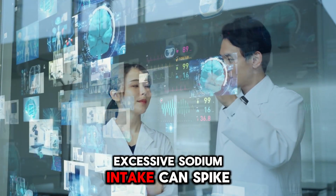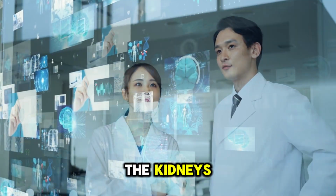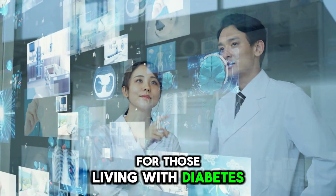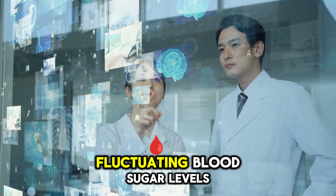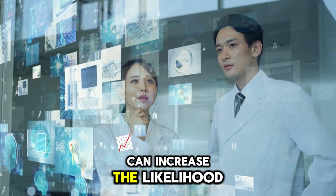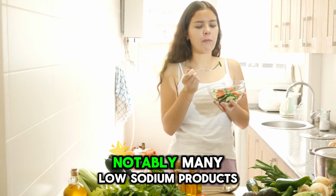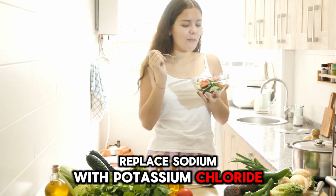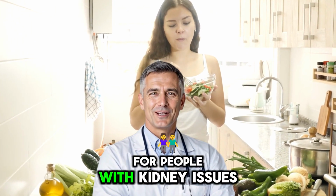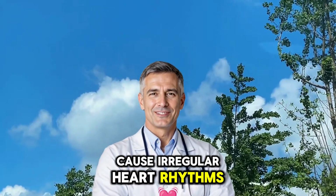Excessive sodium intake can spike blood pressure, overwork the heart, and put heavy strain on the kidneys. For those living with diabetes, this risk is even greater as sodium, combined with fluctuating blood sugar levels, can increase the likelihood of stroke and cardiovascular complications. Notably, many low-sodium products replace sodium with potassium chloride, which is highly dangerous for people with kidney issues, as excess potassium can cause irregular heart rhythms.